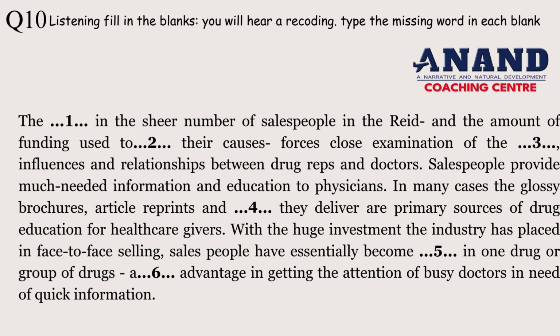The explosion in the sheer number of salespeople, in the reach and the amount of funding used to promote their drugs causes a close examination of the pressures, influences and relationships between drug reps and doctors. Salespeople provide much needed information and education to physicians.